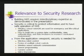And the question is how to build into a system data confidentiality, data authentication, and data freshness in this resource-constrained environment. From the application viewpoint, security is really needed for the wireless robot control, the fusion of multiple robot controls, the communication of the wireless sensor networks, and the sensor programming. If it starts to be wireless, we have to be concerned about it. The camera control, we don't want an intruder to use the camera for something other than what it is supposed to do, and the video transmission.